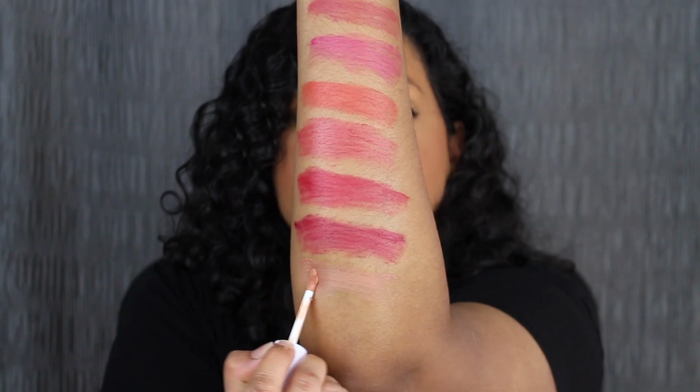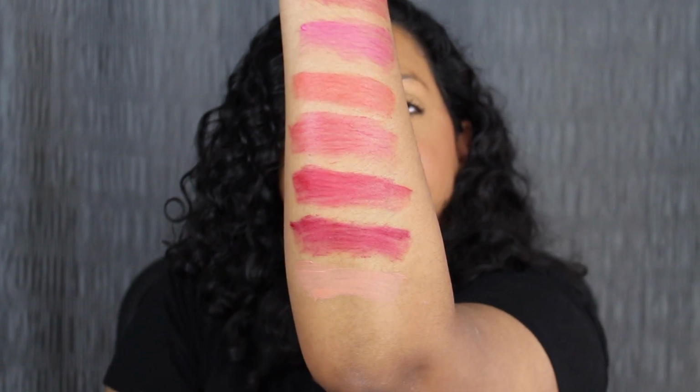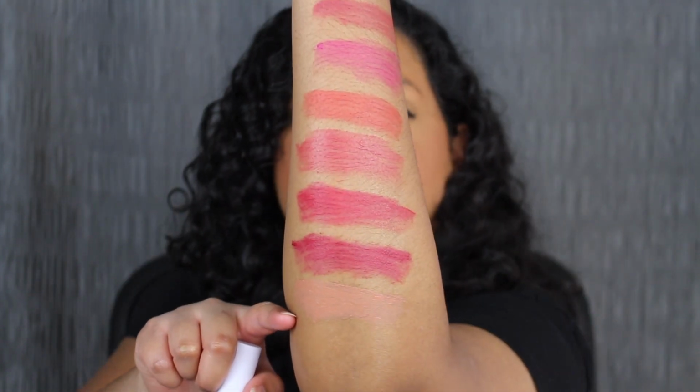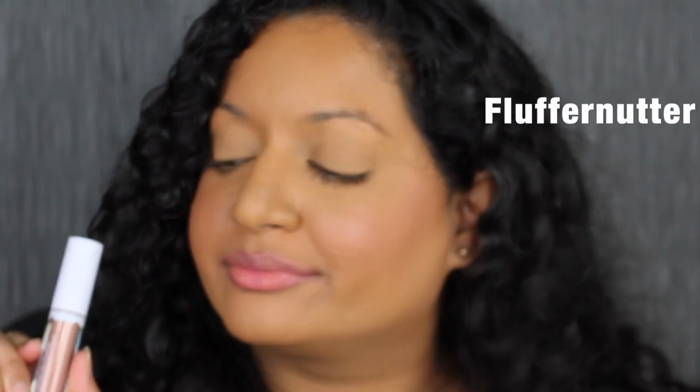I'm gonna build it up so you guys can see what it looks like. It's definitely way too light. I'm not sure if the camera's picking it up. My lips are getting slightly stained from trying on all the different shades. Hopefully you guys can see the shade. This shade is way too light on me. I definitely think I can make it work by using a dark brown lip liner, so that's exactly what I'm going to be doing.